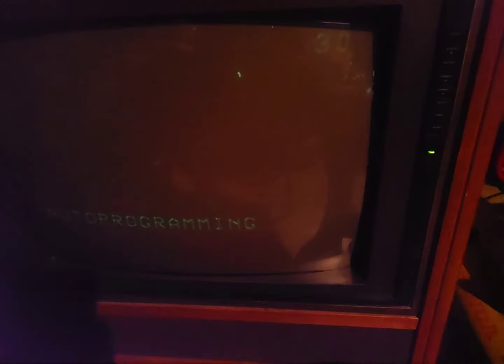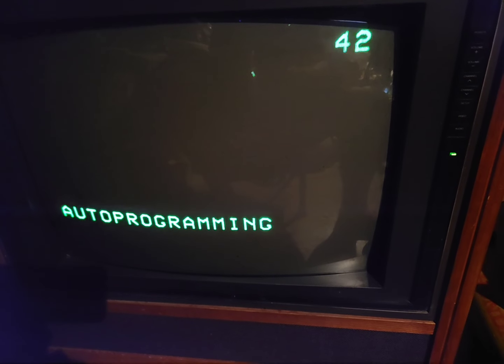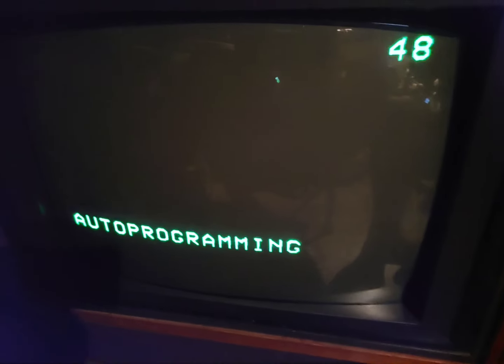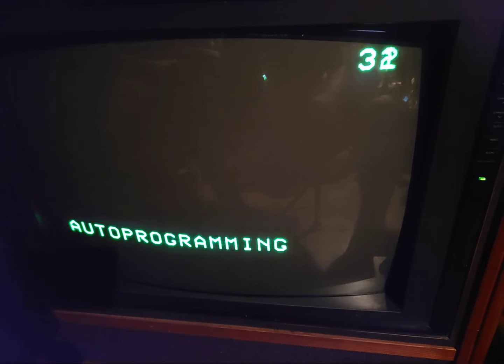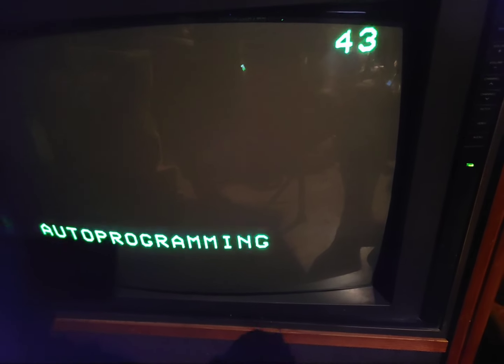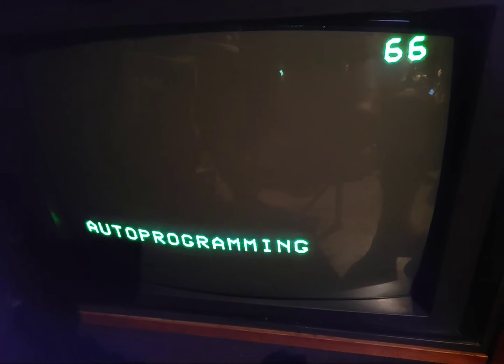Okay, here's the moment of truth. See what this looks like. Wow, right off the bat, it's auto programming. I don't think it's going to find anything because I don't have my Super Nintendo on. Let's quickly turn that on. It's probably too late. We'll have to see what happens. Looks like it started over, because I have my Super Nintendo set to channel 3. So, oh, there it goes. Found it.